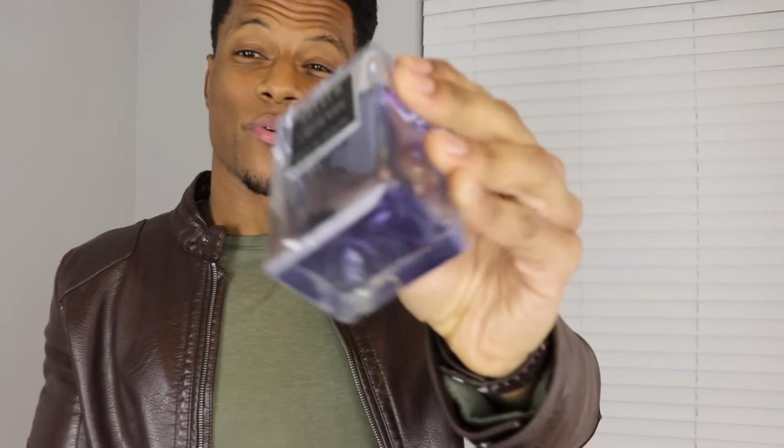The cap is nothing super special. It's plastic. It has this little faux leather wrap, but the bottle is great. Nice thick glass. You know, it's worth a try.